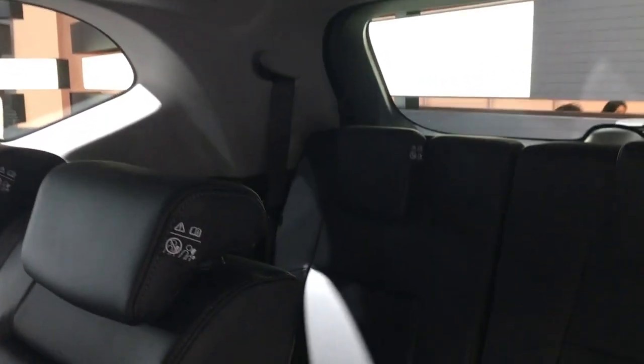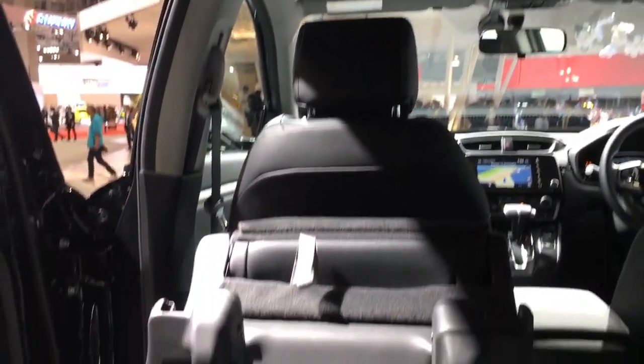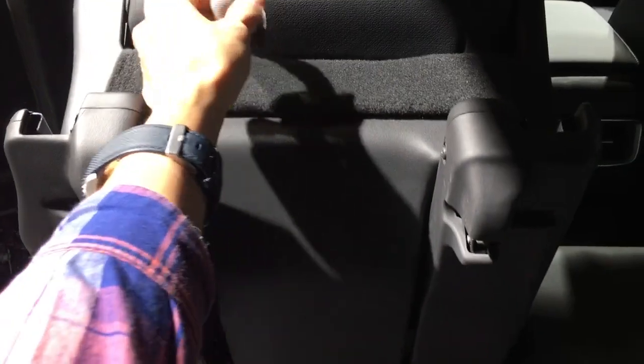So there's a reason why we call it a 5+2 seater instead of a 7-seater. You do have rear air conditioning vents also. I'm going to try to get in and show you how much space you have over here. Let me try to close this. Okay. That's the most that the second row seat can go forward. It can't go forward any further. This is the maximum.